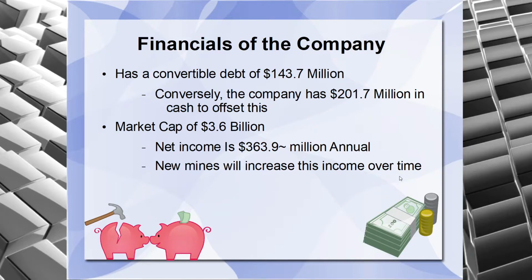And with the new mines that are coming out, that's just going to increase the income over time to try and further take them out of that risk factor, because that's one thing you always want to try and avoid, is having a high debt to equity ratio. So this is really good.